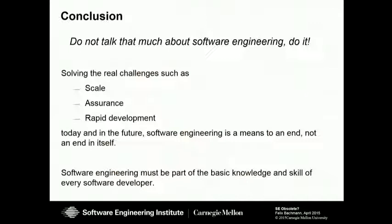So as a conclusion, today I'm still not really that happy, but at the very minimum, we should use software engineering as a means to an end, not an end by itself. It's not about software engineering. It is to have an environment that allows us to solve the challenges we have today quickly, correctly, to move on, to build some great stuff. That's what we need to have.